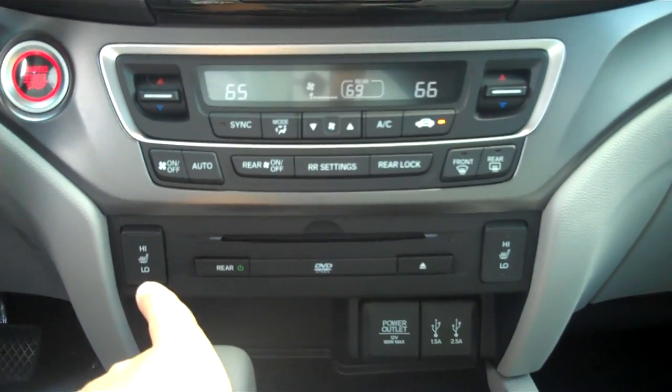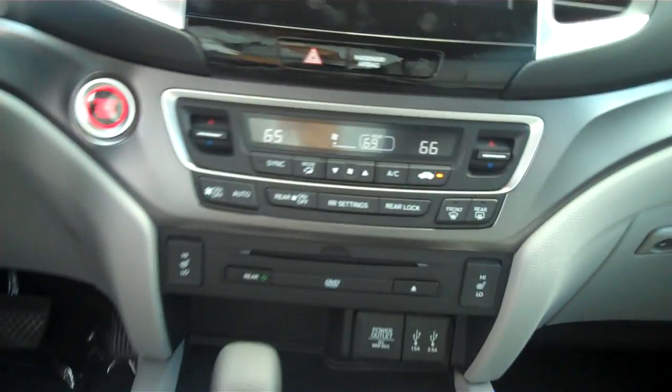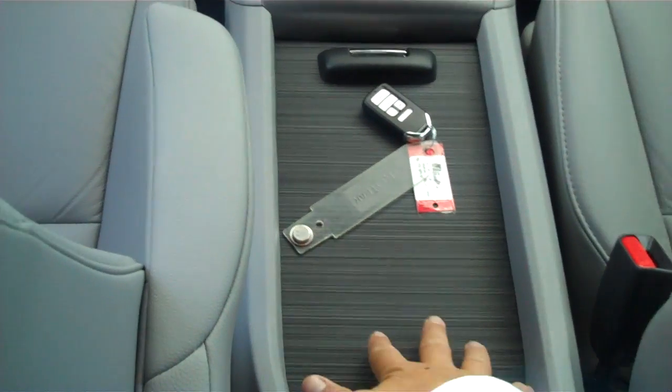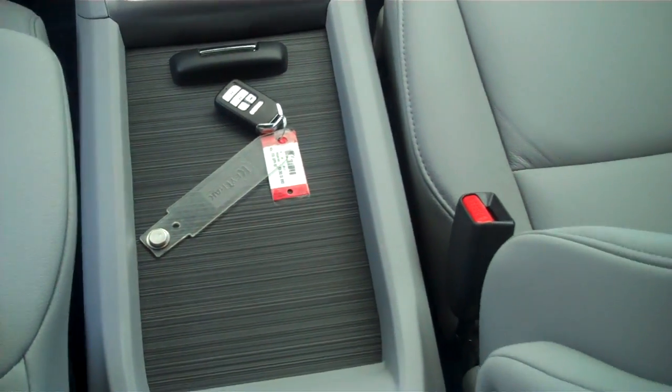That's perfect. Heated seat controls, all right up front where they belong. That's fine. We move our heated seat controls down by the shifter, but we got a completely different layout. Big tray, and this thing slides open. Nice looking smart key this year. Done a nice job with it.